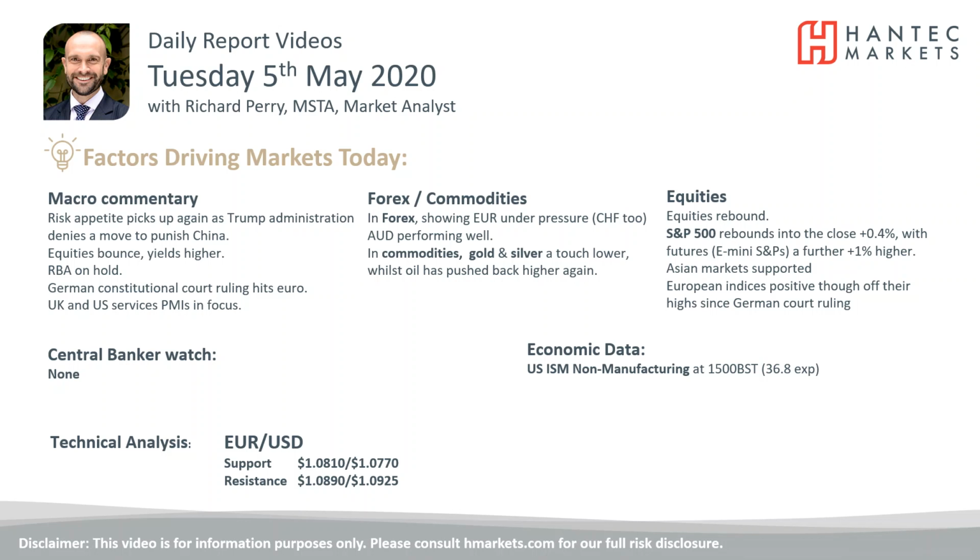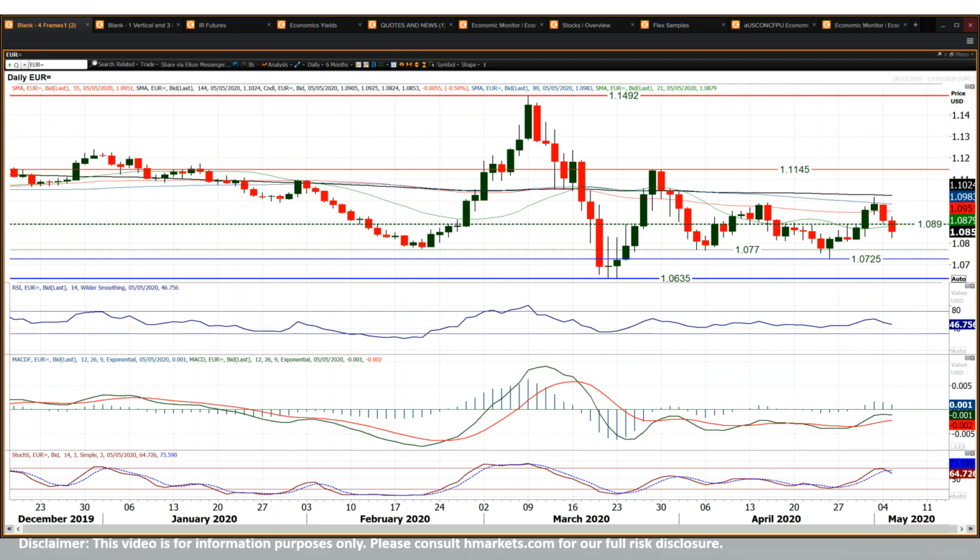On Tuesday, the 5th of May, looking at euro dollar now, which has had a sizable downside move today. It looked as though yesterday the market was basically just retreating back to this 108.90 pivot line. Now, I've said in my daily analysis that I'm taking a bigger picture view that the euro dollar is broadly speaking consolidating now within probably a range really.